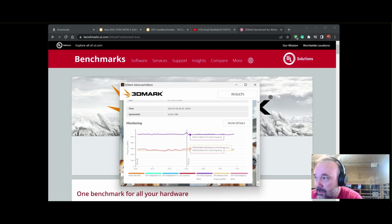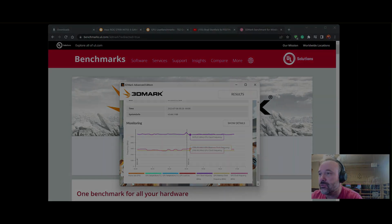To say that it's stone quiet, that would be a lie. Those fans are relatively quiet. It's a big case. It's not too bad, but this thing pushes just a crazy amount of air.